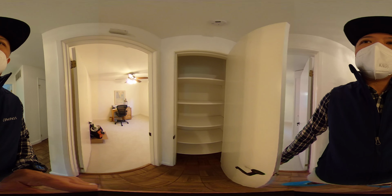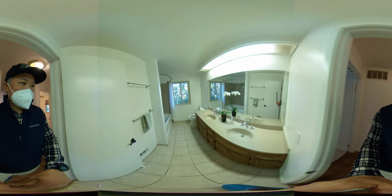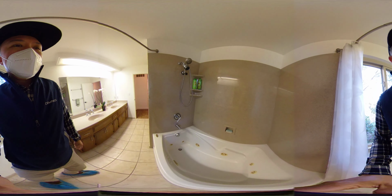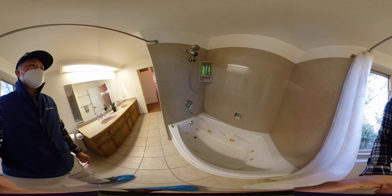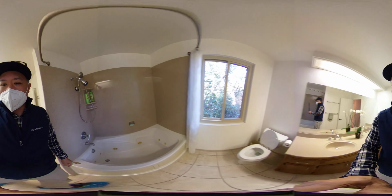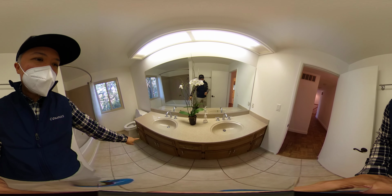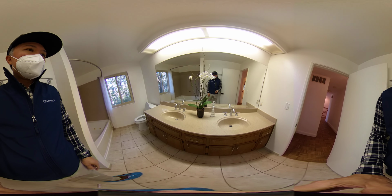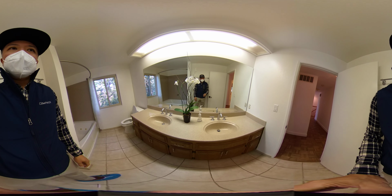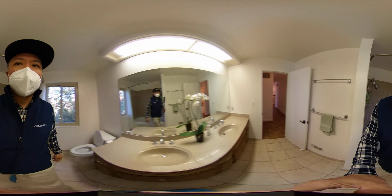I open that other closet. Here's another one for linens. And then we'll go to the first full bathroom. Again, really good condition, just dated. Got a jet stream in the bathtub here. Again, you can just paint these cabinets if you really wanted to, and just change out the countertops. Double sink. Another view of the yard.